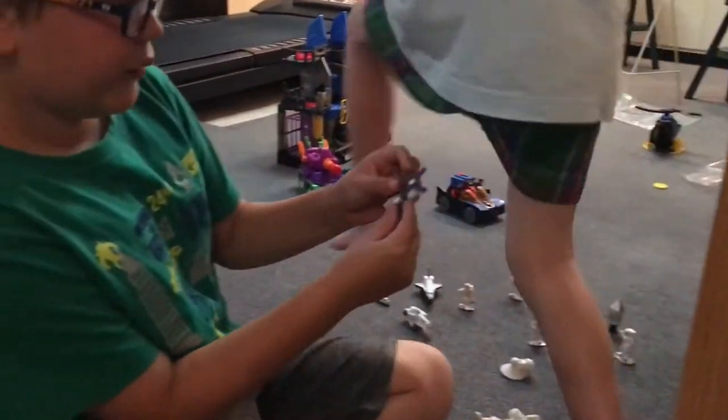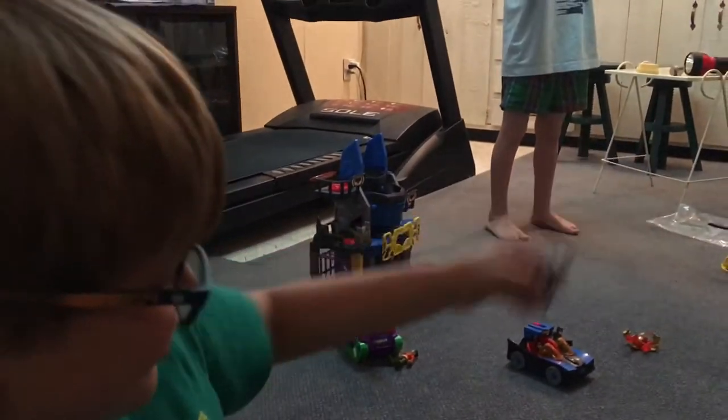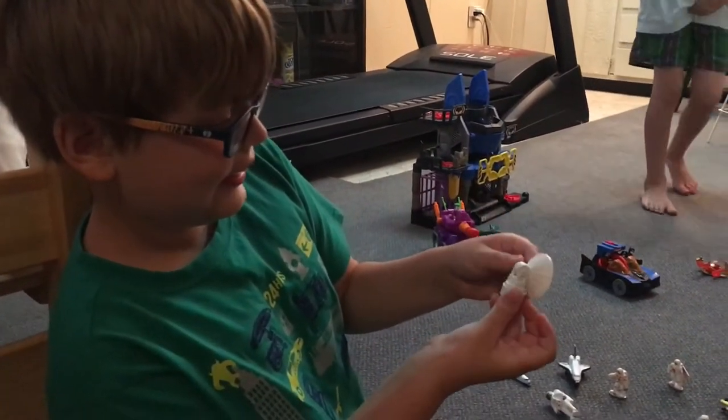And then I don't know what this is. Maybe like one of those space satellites. And then I have a round normal satellite.